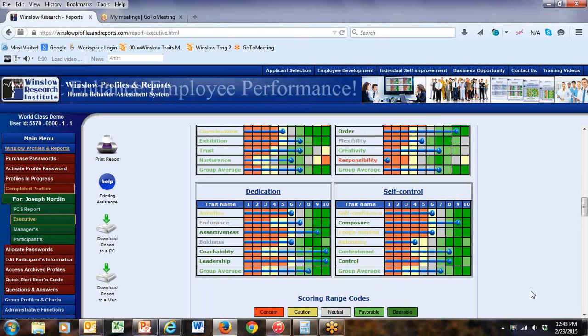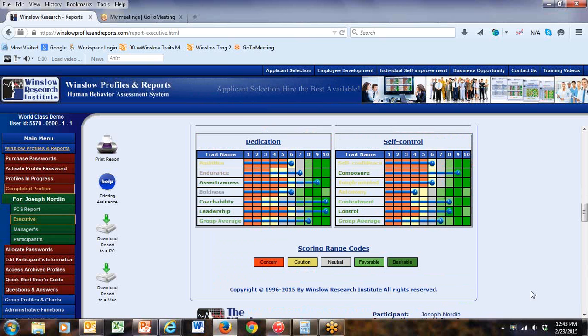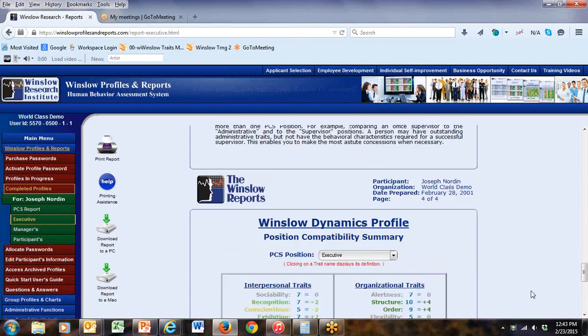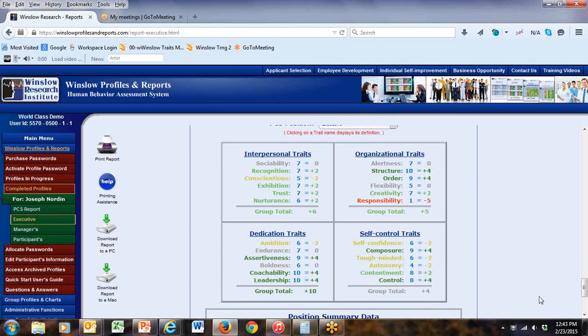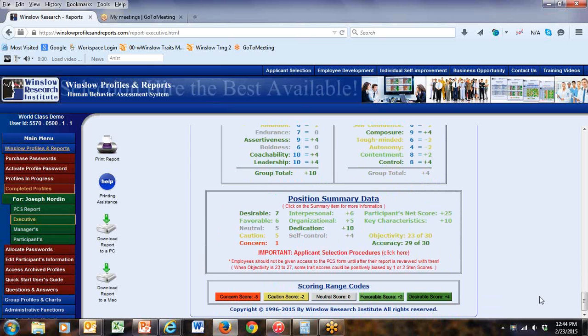So anytime, and hopefully the colors show up, we see traits showing red, that would be a concern, and yellow, which would be a caution. So it's kind of hard to really get a handle on all of that. Bottom line, how does he compare? So if we go down a little bit, we see the interpretation of it from a numerical standpoint. So here you'll see the specific areas where he's falling short relative to the job of executive that we have developed. And this area in particular, the position summary data tells you really what's the bottom line.